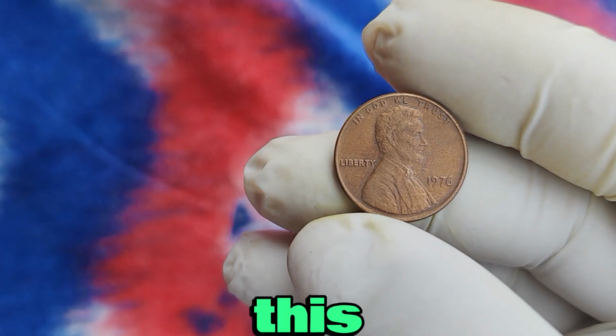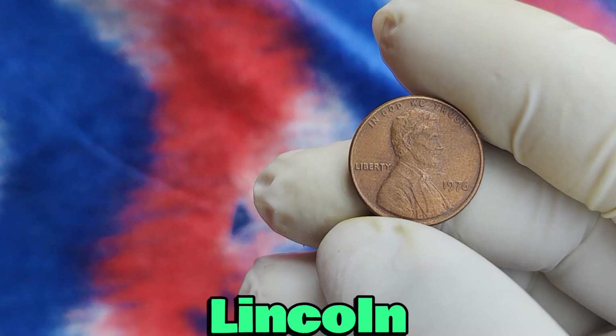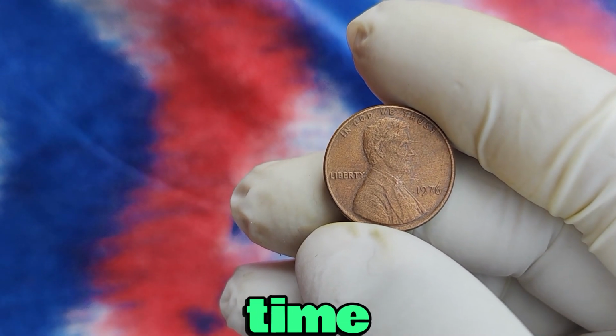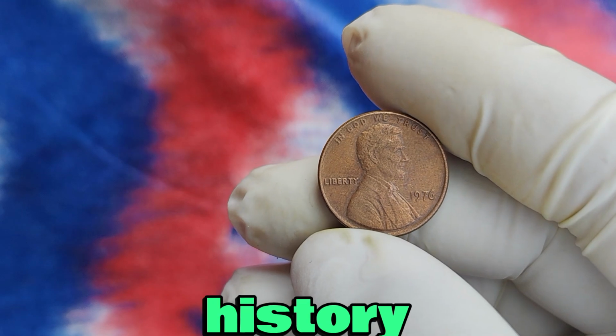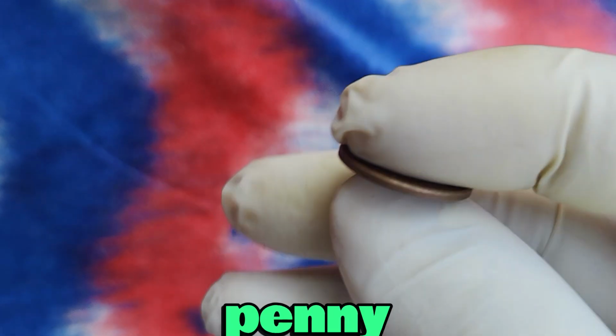Take a look at this. Doesn't seem like much, does it? It's just a standard 1976 Lincoln penny. But before you dismiss it as another penny that's not worth your time, let's take a closer look at the history and the rare variation that can make this coin worth, well, a lot more than a penny.